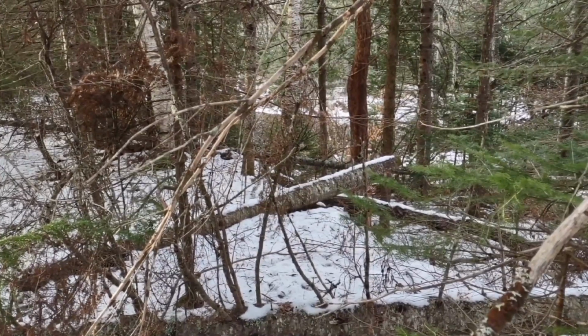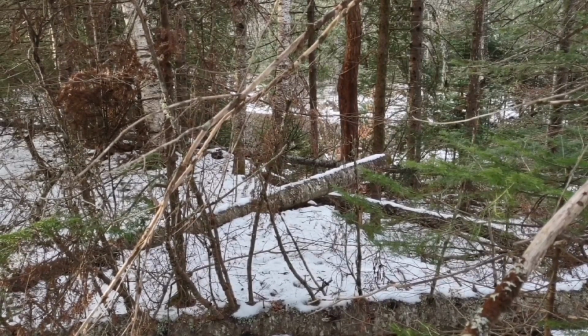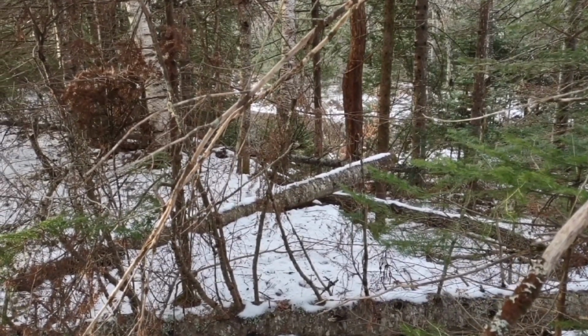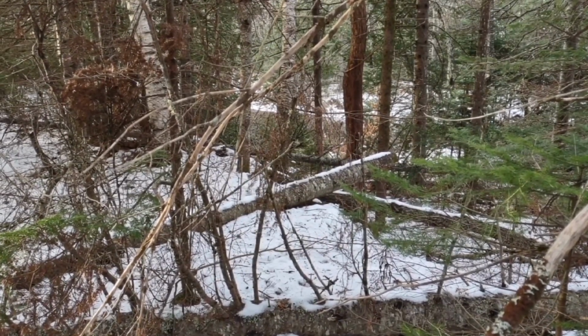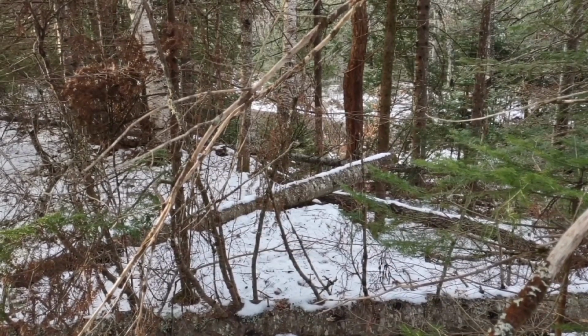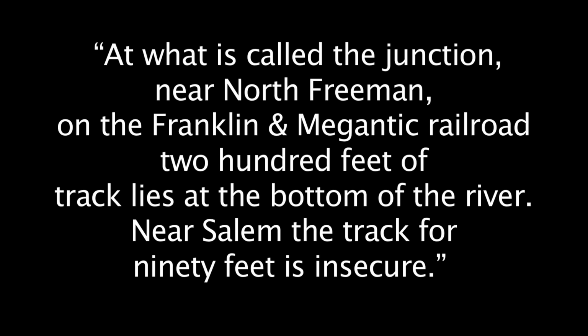This video was taken on November 27th, 2022, on a further follow-up visit to the Mount Abram Junction. Here through the trees is the river, which was close in on the right-of-way as you travel towards Salem. A mid-December 1901 report shows just how close the tracks were through this area. At what is called the Junction, near North Freeman, on the Franklin-Megantic Railroad, 200 feet of track lies at the bottom of the river. Near Salem, the track for 90 feet is insecure.